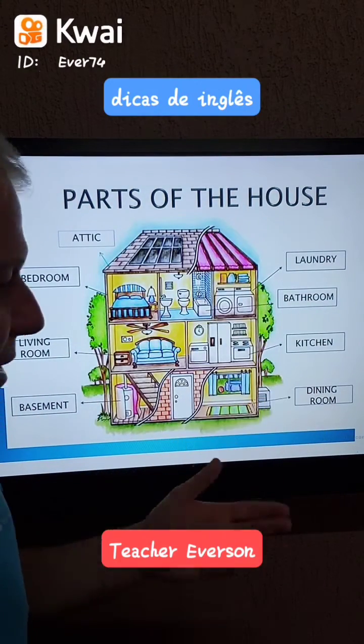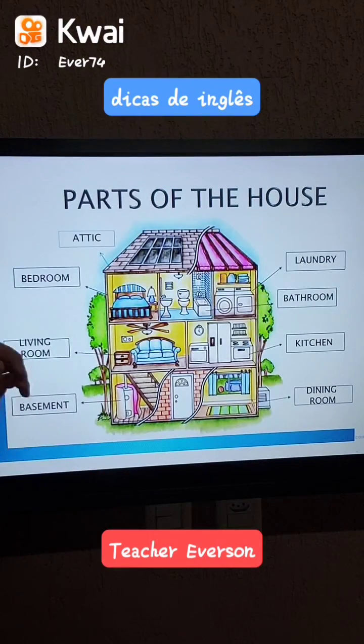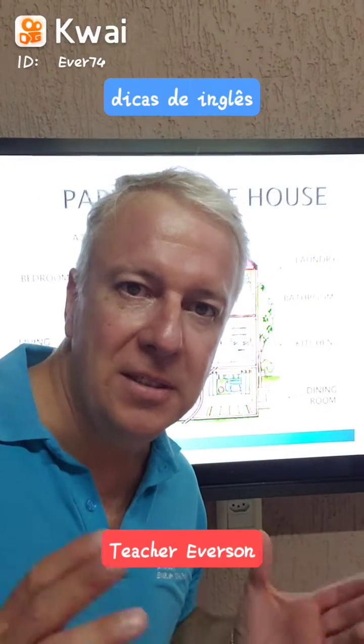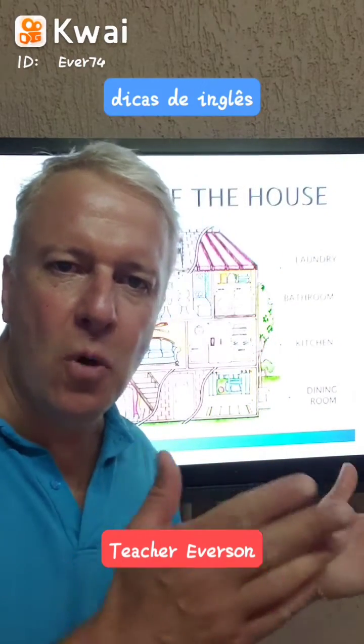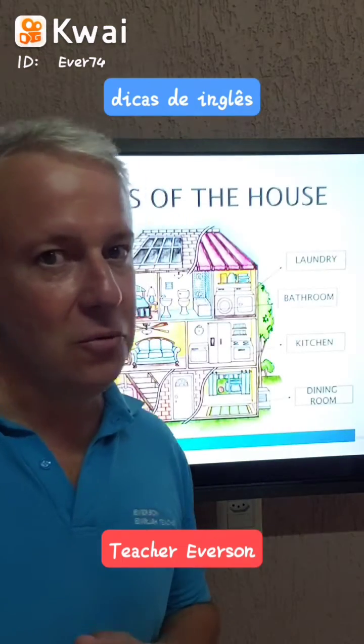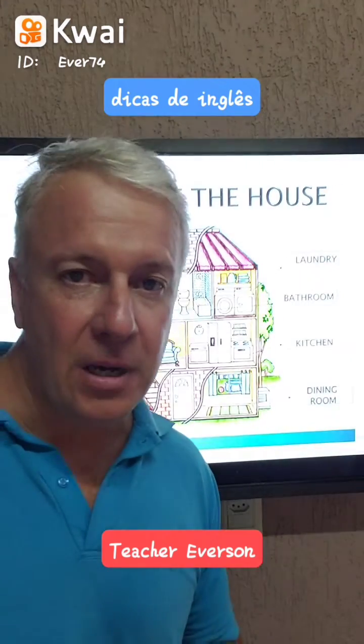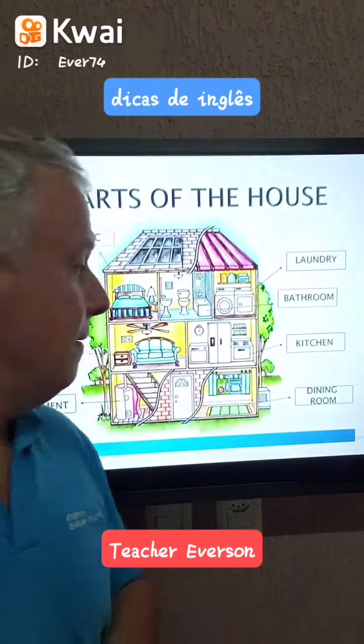Dining room. It's a place where we all have dinner together. Living room is a place where you can sit, relax, and watch Brazil winning the World Cup. Whatever. I wish. Well, so far it's doing well. Today it has won again.